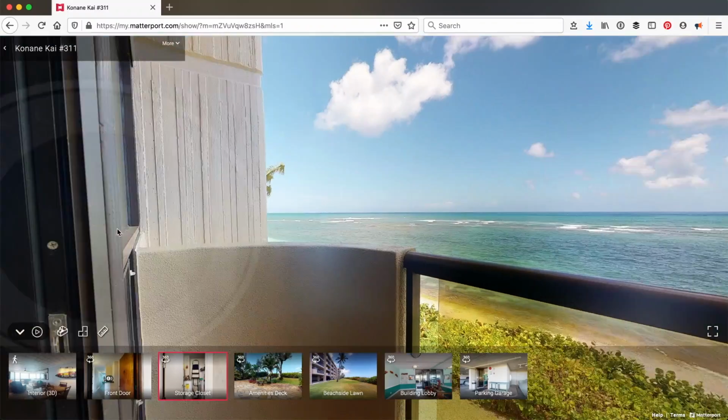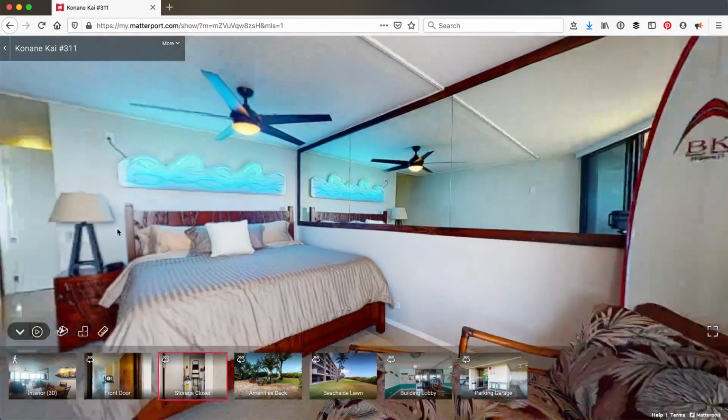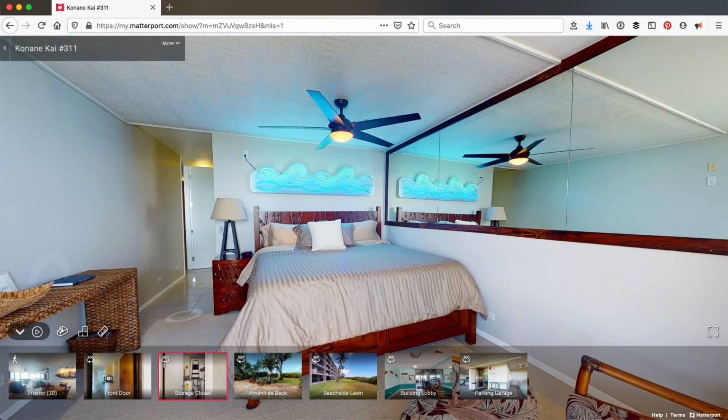Okay, continuing the tour, we'll head into the master bedroom. This coming in from the lanai just basically showcases that the lanai can be accessed from both the living room and the master bedroom, giving you the benefit of a nice lanai to walk out when you wake up in the morning, or have a nice place for your guests to enjoy from the living room side.